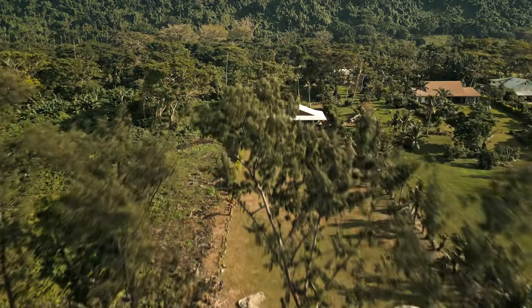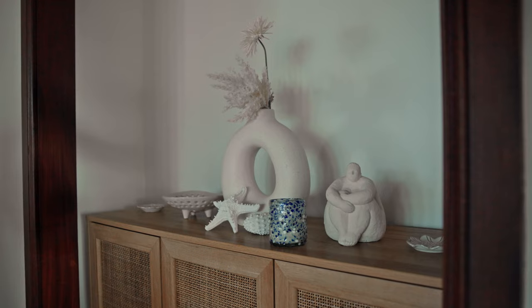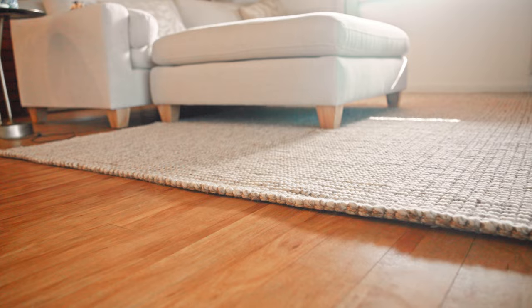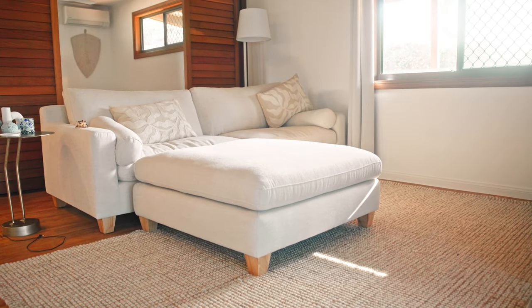So all our furniture's come in. Absolutely stoked. So got two beds, couches, all our dining table set up. So as you can probably see before, it's been a bit of a construction site. Now we can actually live in it and call it a home. So that's pretty cool. Set all that up.